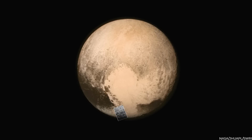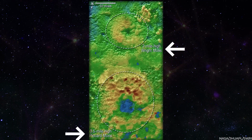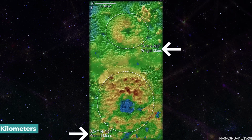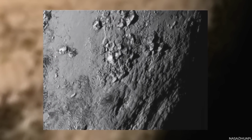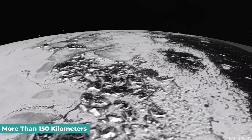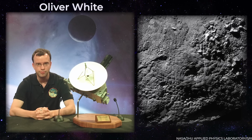The 2 structures, tentatively dubbed Wright Mons and Piccard Mons, are ice mounds with rims that rise up to 5 or 6 kilometers above the surface. They are positioned just beyond the southern point of Pluto's smooth, brilliant heart, Sputnik Planum. The rims, which span more than 150 kilometers, ring holes almost as deep as the mountains. According to Oliver White, a New Horizons scientist at Ames Research Center, the form was undeniably volcano-like. When you see a large mountain with a large hole on top, it usually indicates one thing.